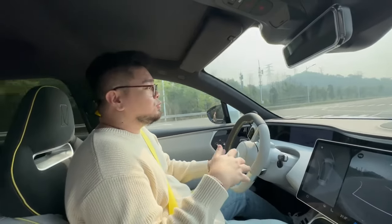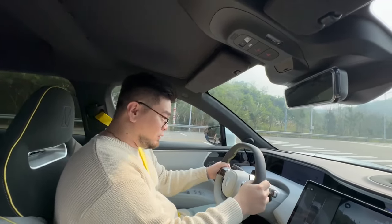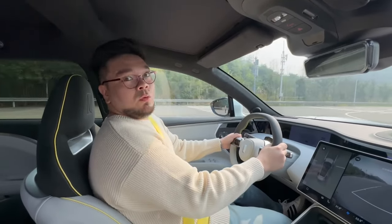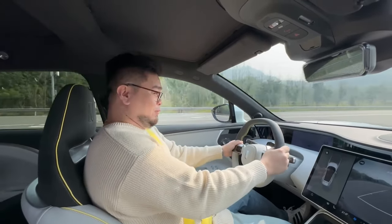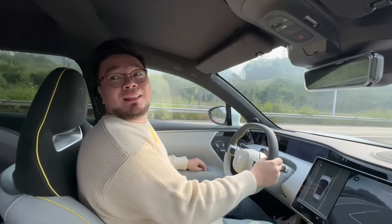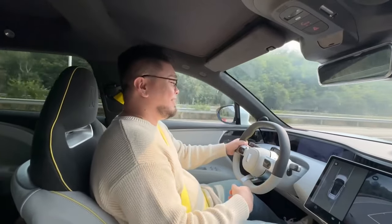Yung acceleration, gusto natin malaman. So how good it is. So from zero, totally. Tatapakan na natin. So, let's go. Grabe! So, wait lang. Kasi nakabukas yung bintana sa likod. Ang ingay.